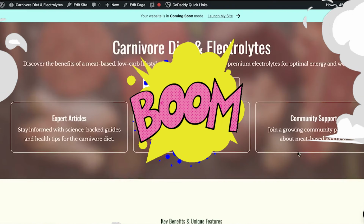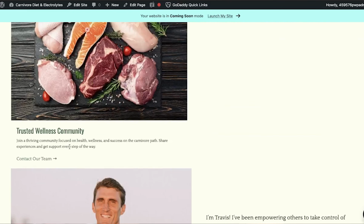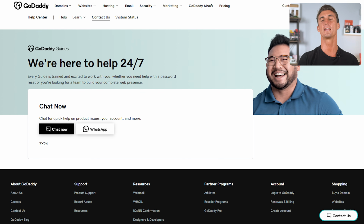And boom, with GoDaddy and their Arrow AI builder, I've built a premium WordPress website for my niche community with articles and blogs and even a tab to sell my own product. And what's amazing is that you can do all of this in less than 10 minutes. I just showed you how to do it. And that's because GoDaddy's managed hosting is that powerful and that easy. And if you ever need help, they have excellent customer support as well.